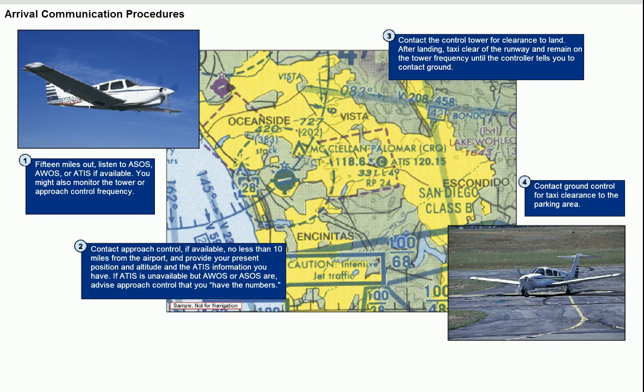Finally, when the tower instructs you to, contact ground control for taxi clearance to the parking area.